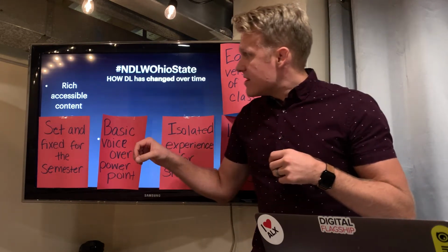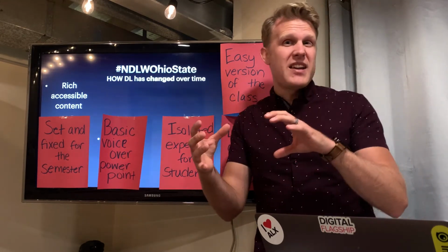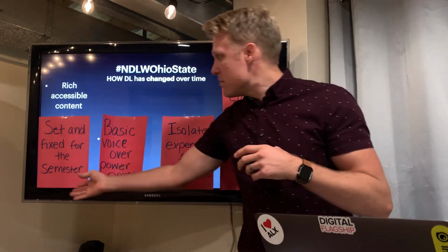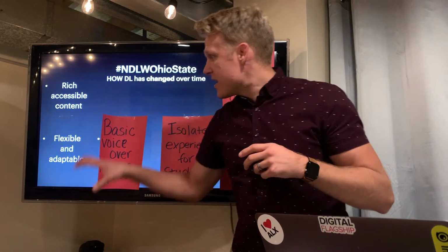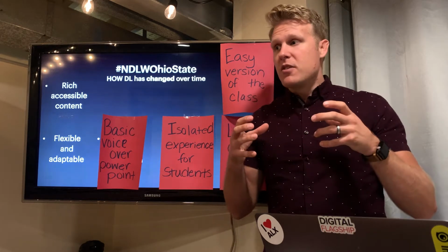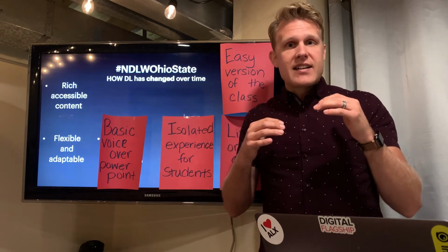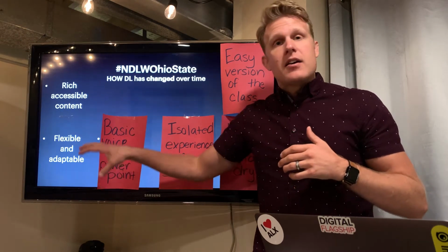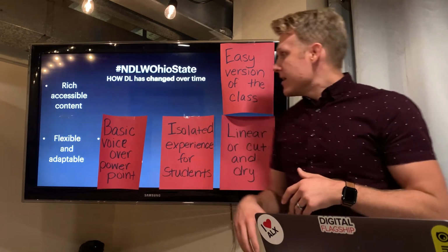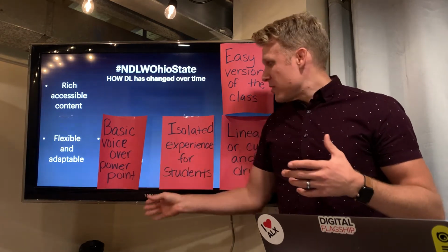The next one that we hear a lot is it's really set and fixed. In the past, a lot of instructors used to just copy and paste their online experience every semester and didn't do a lot of updating to it. And now when we build it, we're very strategic that we make it flexible and adaptable, so that way we can move things around in a timely manner. When things happen in the news or in the real world, we want to be able to add that content, and so every week have instructors in there updating things and making them really relevant to students for their lessons today.